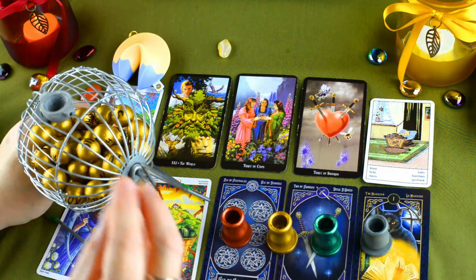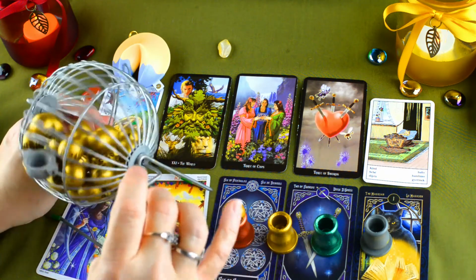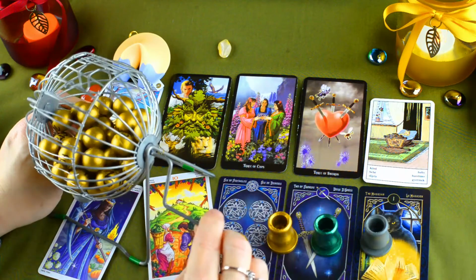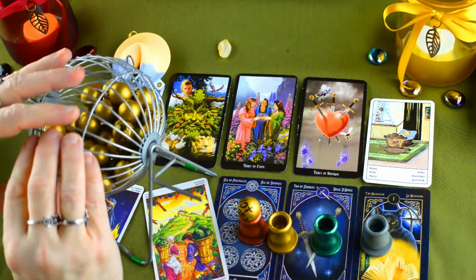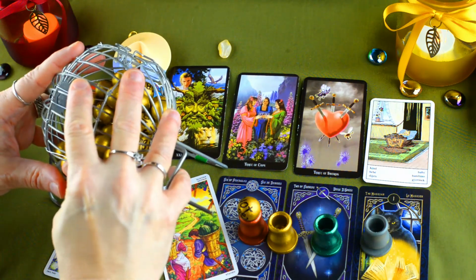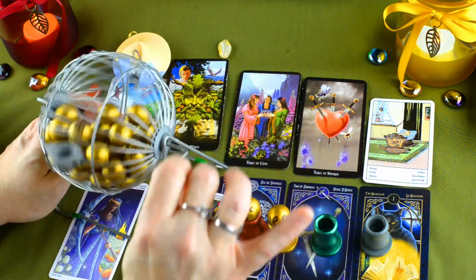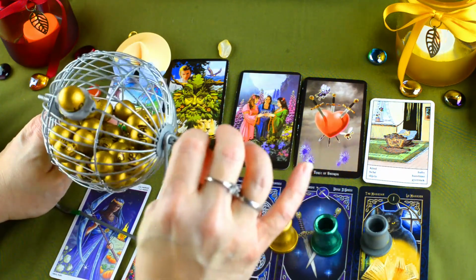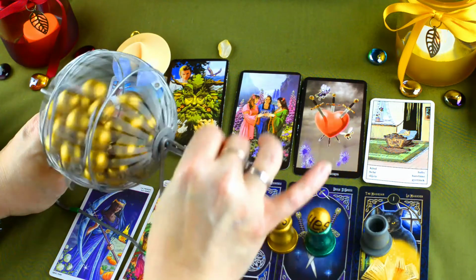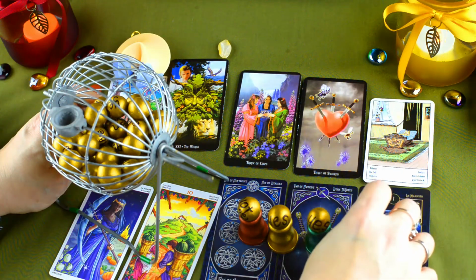All right, number 1, bronze, is a not sure. That might mean the question wasn't very clear, or maybe some more things need to play out first before that can be answered. We have a number 2, gold. Well, okay, the number 2, gold, if I can get it to come out anyway. If I can't get it to come out, it might not be the right answer. Okay, number 2, gold's a yes. Number 3, for some reason, every once in a while, they don't want to come out. I don't know why. Number 3, green's a yes. And number 4, gray, is a no.